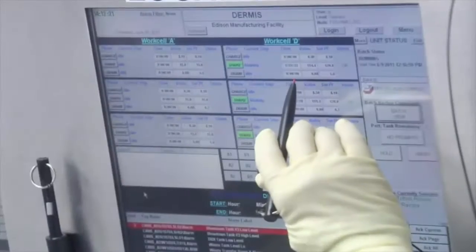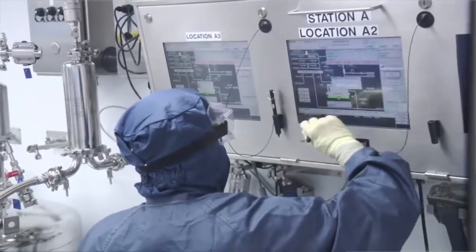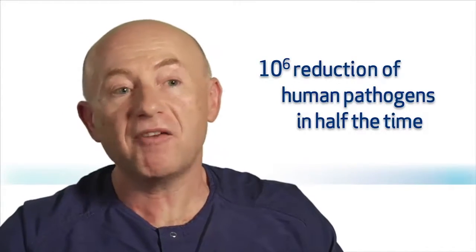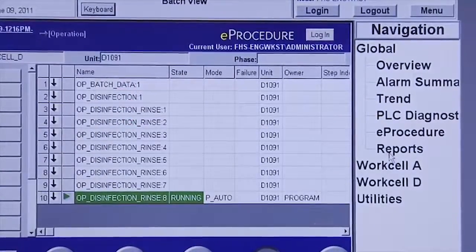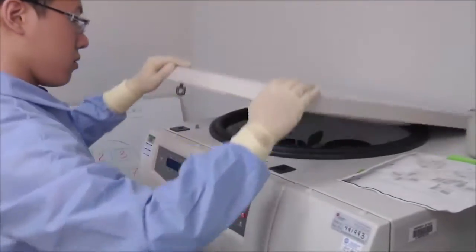Bacteria and viruses are rendered inactive by a disinfection solution consisting of peracetic acid, propylene glycol, and alcohol. The disinfection process is validated to provide 6 log reduction of human pathogens in half the processing time. After processing, the room and air are tested again for sterility, with samples going to an independent lab for verification.